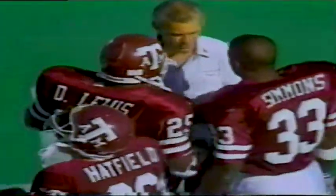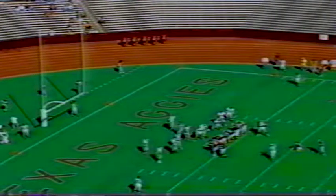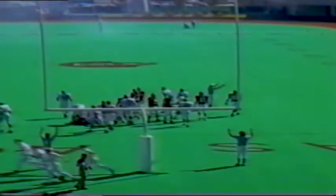This, the bread and butter A&M offensive running play, just the toss to Darren Lewis with a lead block from Robert Wilson. Nice little stutter step about the 2-yard line, avoiding a would-be TCU tackler. And Darren Lewis gets it into the end zone, making it A&M 20, TCU 10 with the point to come. And the kick is up, and that one's on the board. That'll make it 21-10. The Aggies extend the lead back up to 11 points in this situation.